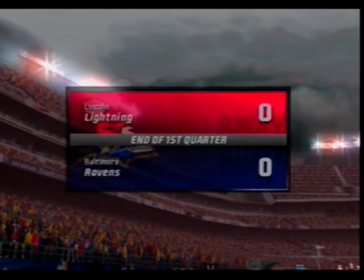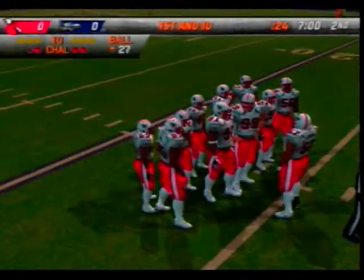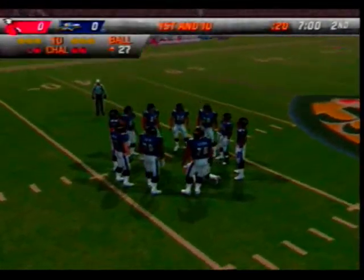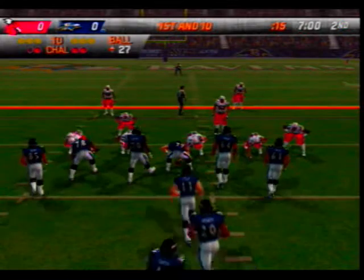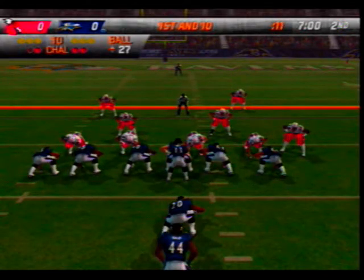The end of one. The game is scoreless. The teams have switched sides, and we'll start the second quarter. First and 10. Ball on the 27-yard line. Go. We like to press the wheel. Out of the I formation.